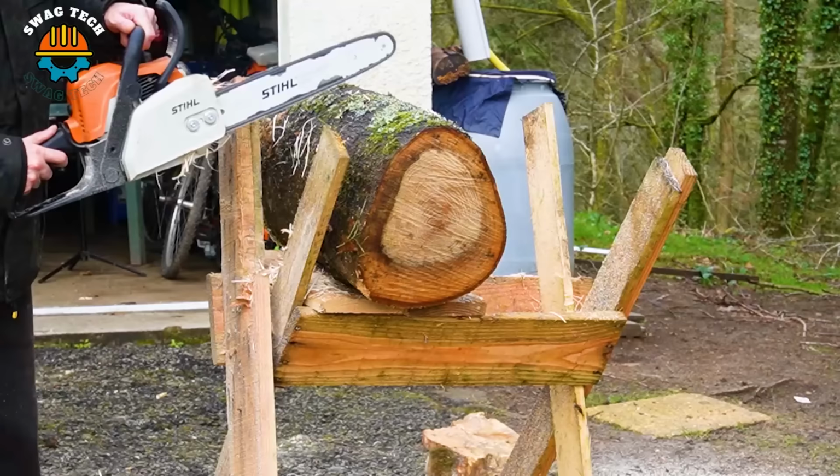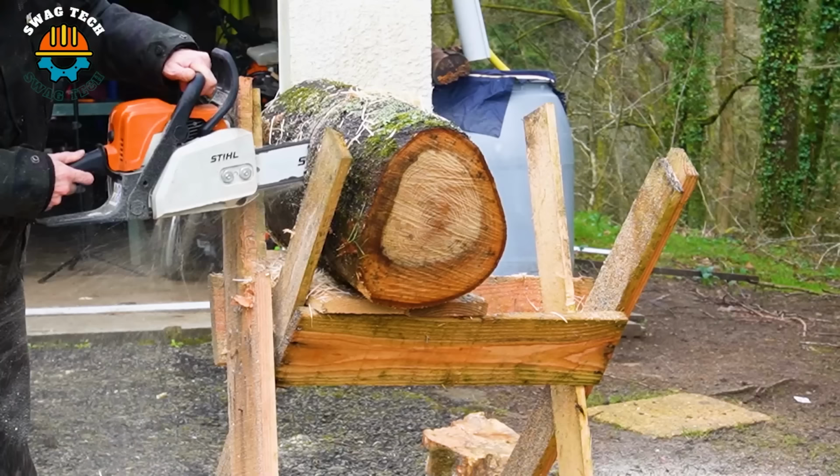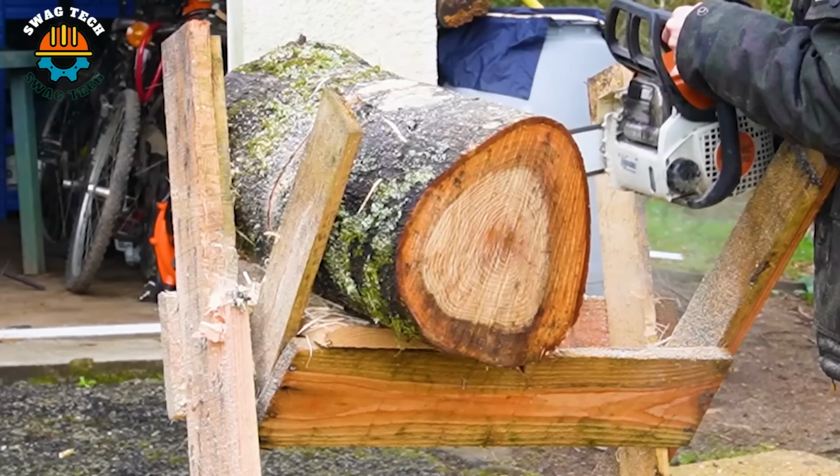When it comes to cutting wood, the Stihl MS 170 saw, with its compact 30.1cc engine, operates at a fast cutting speed of approximately 52.7 feet per second. The MS 170 handles woodwork with precision most effectively.